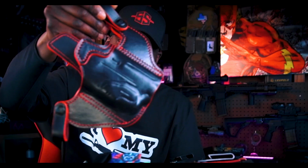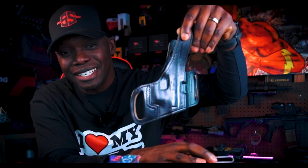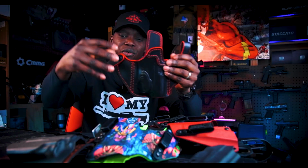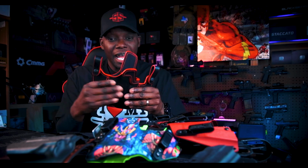Then I get these leather holsters. This was one of the first leather holsters I had. I had this holster for many years, man. I had this holster since before I was in the military, so that's how old this leather holster is. And then I got newer modern leather holsters like this from Falco Holsters that they sent to me to test out, which I love also.